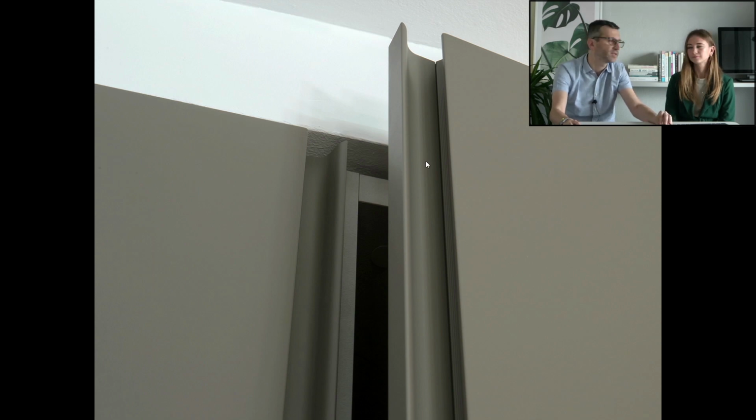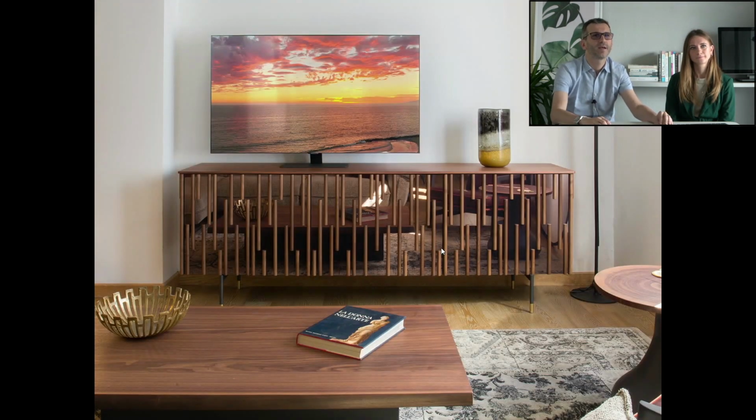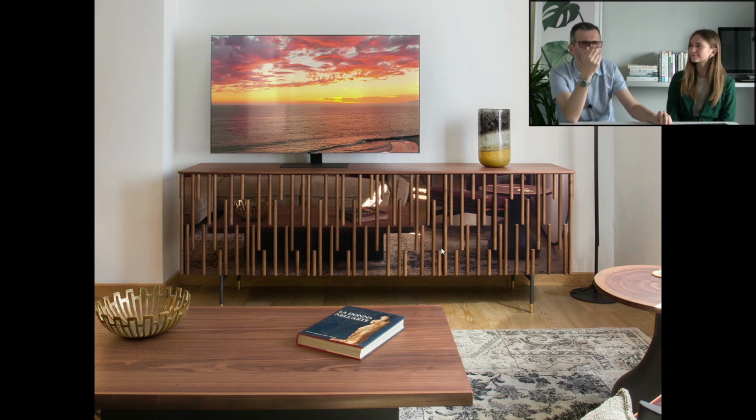But of course, the color is the same, so it gives a tone-on-tone effect. Here again is the table. I love this piece. Actually, it's so beautiful. Elena told me, I told you before, they started from this piece, which they loved.